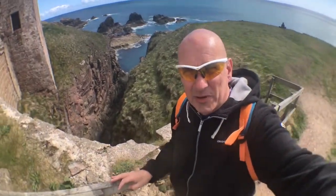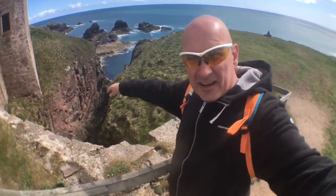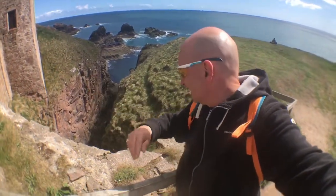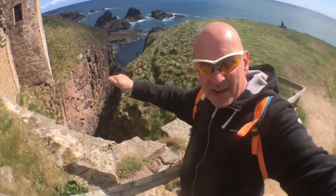You can actually see it's built on a wee ledge, like Dunnottar Castle, and a wee, what do you call it, not a hill, but you know what I mean, a wee mount. So there's quite a big drop down there.